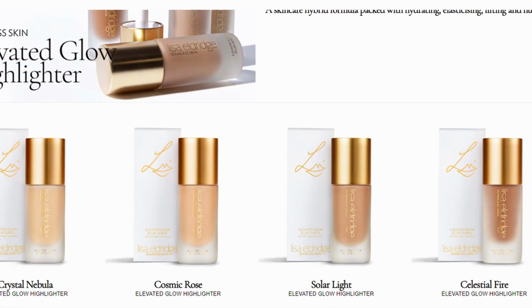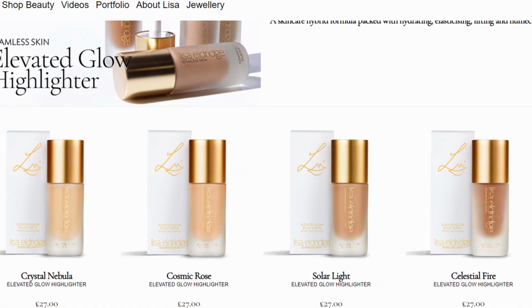For that one, I am pretty sure we're going to get the new shade of the Elevated Glow highlighter, and that's going to be Pink Moon. So it's going to be a lighter shade than Crystal Nebula. I've noticed in the feedback online that some people were mentioning that with shade 1 or 2 of the foundation, the fairest shades, Crystal Nebula was showing up on the skin and was just not pale enough.